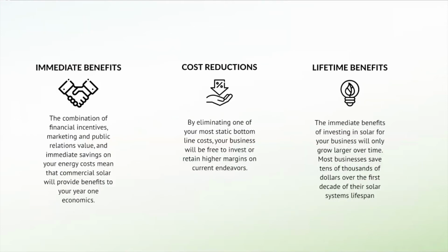So just to recap, there are immediate benefits of going solar. The combination of the financial incentives, the marketing and public relation value, and not to mention the immediate savings on the energy that you're using, really make going solar beneficial to the year one economics. Cost reductions, you know, a lot of us consider our electricity bills as a given, something that there's no way around in order to run our business. And that's just not the case.